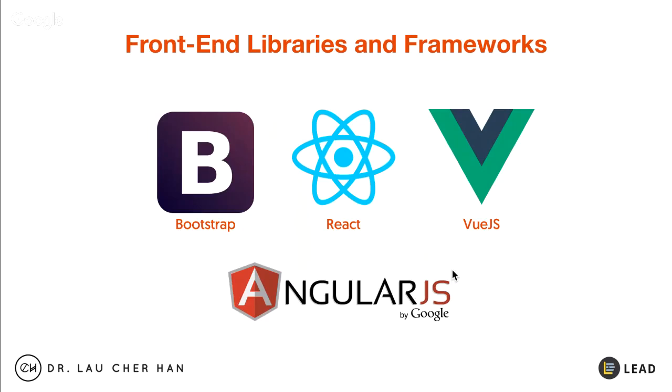So when you need to develop a website and you want to make it look good on your desktop, your laptop, your TVs, and also your mobile phones, then you need to use Bootstrap. Okay, and React, Vue.js, and AngularJS are solving the same problem in their own ways. Basically, what they are solving is the data binding issue. So whenever you load the data from the database, you need to display it on the screen, right, on the user side.